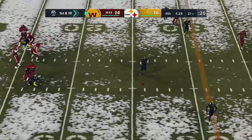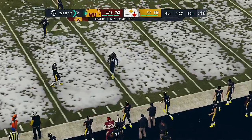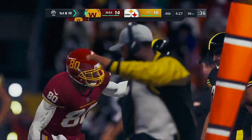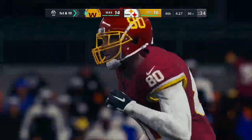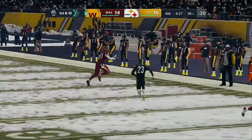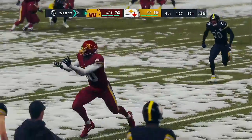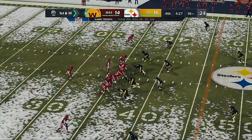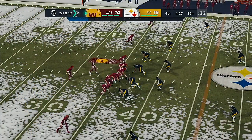On 1st down. And the catch made by Dontrell Inman. And he takes us beyond the 35 before going out of bounds. 15 yards is the pickup there, and the drive starting very nicely. 1st down. So from the 36 now, 1st and 10.